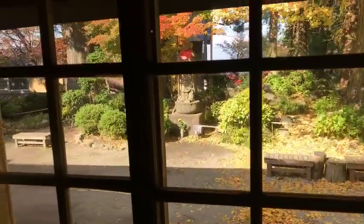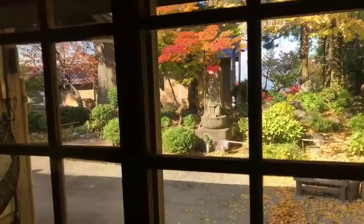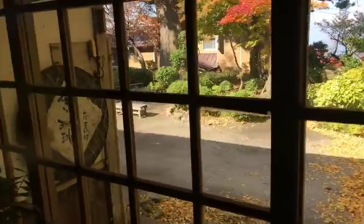Isn't this place so cool? And I'm walking on tatami right now. And there's a beautiful table here. There's some people just enjoying the wonderful countryside view. Look at that. Oh, very beautiful.